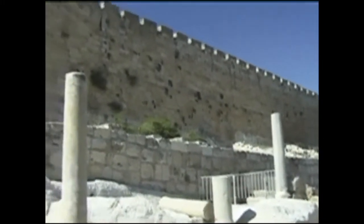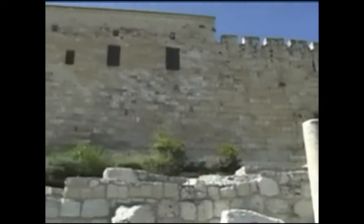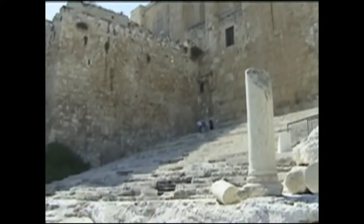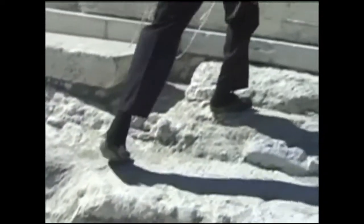Just look and realize that this is the foundation stone of this hill. The hill goes down here. You can see how there may have been a platform of stone that was put on top, but this is the original stone of the hill itself as it goes down at an angle here.